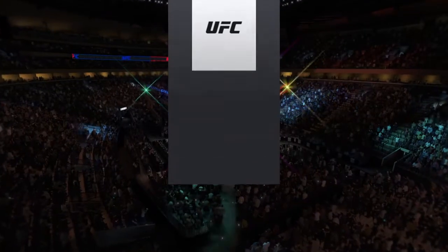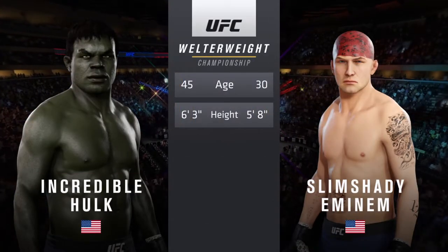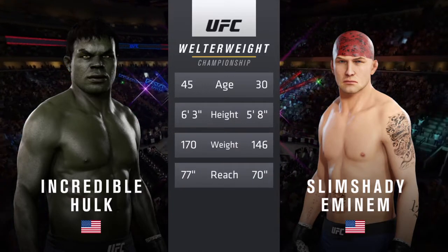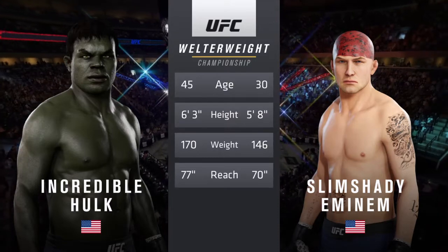Our tale of the tape for this, our main event of the evening. So more than 15 years, the gap in age between these two fighters, with big differences in height and reach.